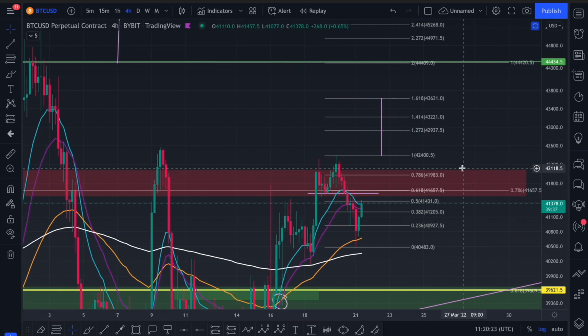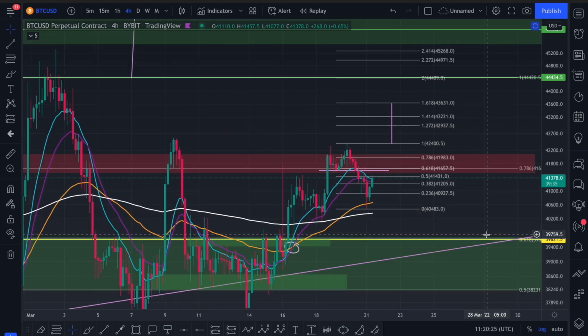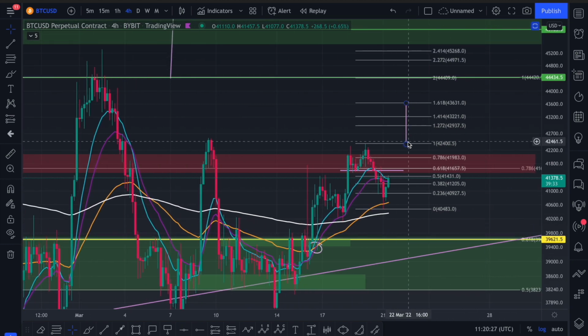And what's acting as confluence is the Fibonacci, telling us that obviously we're going to head to the 44.4k, but on the way we do have a target at 43.6. So I know guaranteed, obviously nothing here is 100%, so there's not really guarantees.